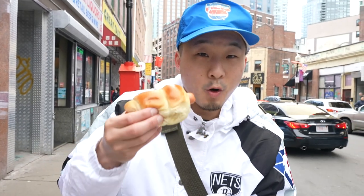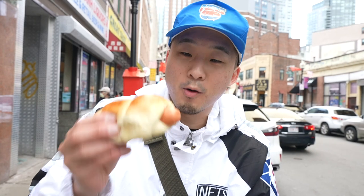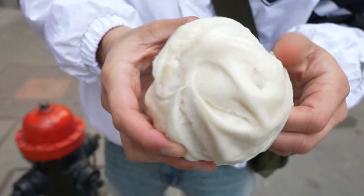Hey, being in Boston, you know I gotta try the hot dog bun, the Cheung Zai Bao, because, you know, could be like a hot dog from Fenway Park. We'll see. Pretty good.